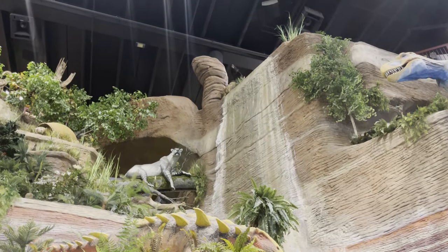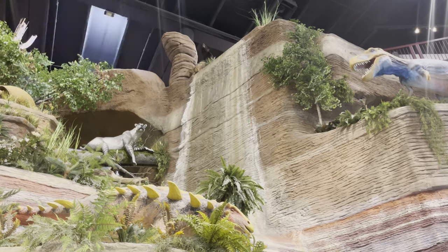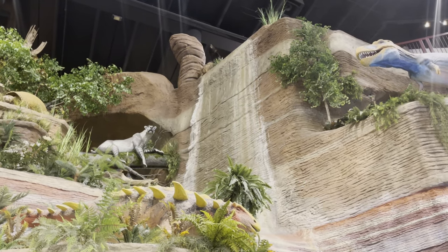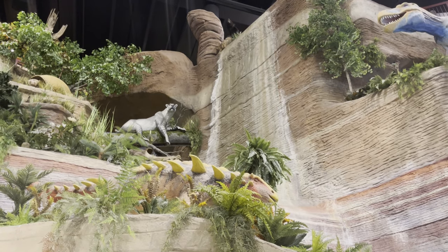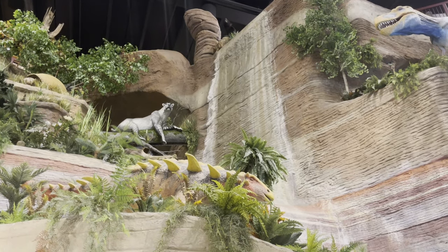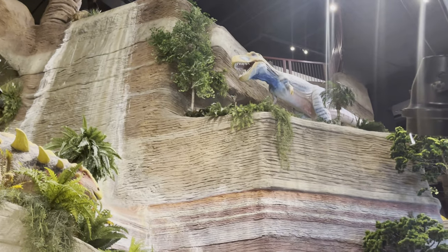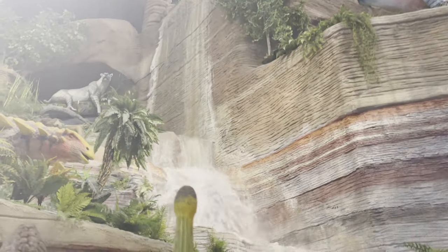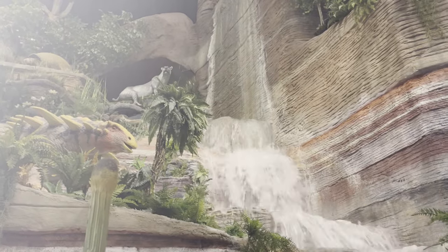But the storm's starting. Last floods. Always have to be careful with these in the heart of the summer and monsoon season in the desert. It's a reenactment of what it would have looked like back then. Dry one minute.